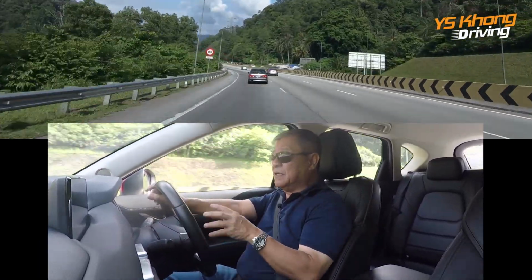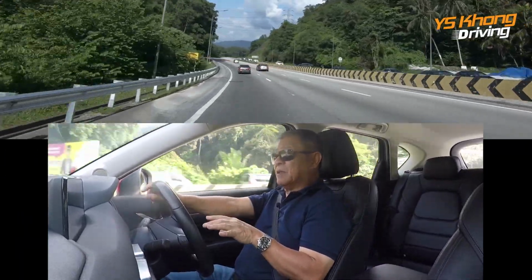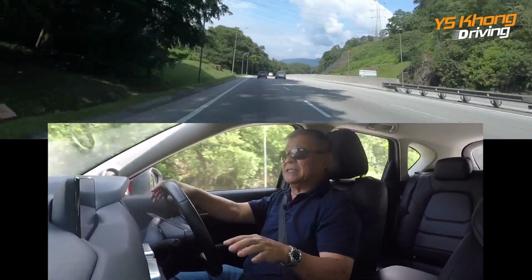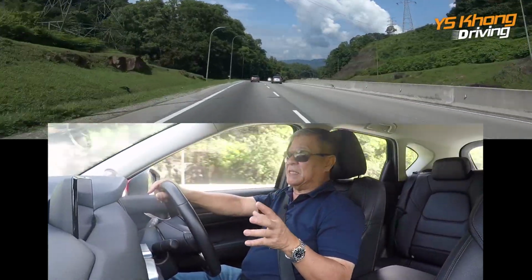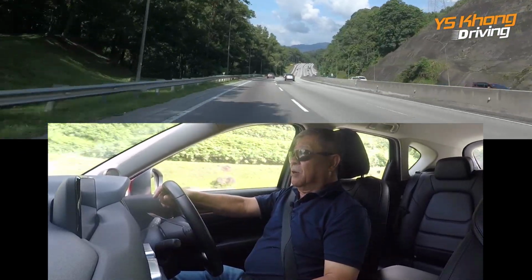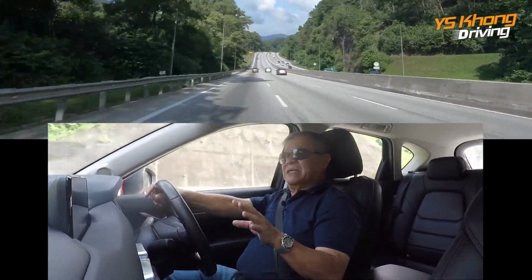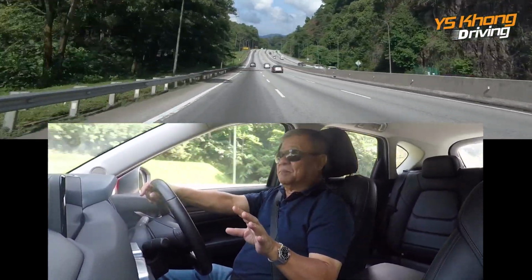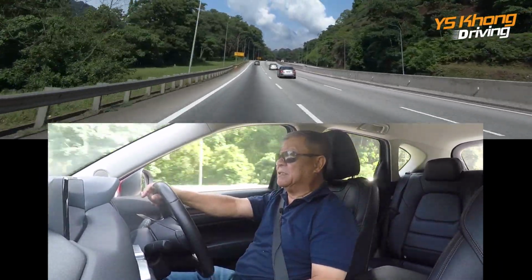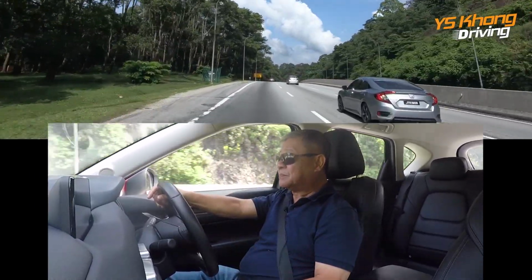So if you drive this CX-5 at this type of speed, don't be surprised if you get something like 12, 13 kilometers per liter, yeah? Which translates down to about 8.5 liters per 100 kilometers. Or under normal usage, I think you can expect something like 10 kilometers per liter on an overall basis, 9 point something to 10 kilometers per liter, and to me that is a very reasonable sum.